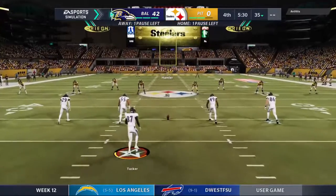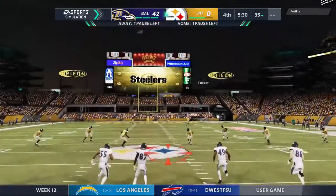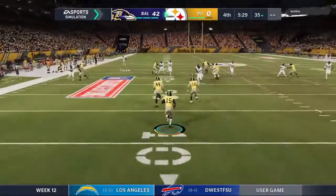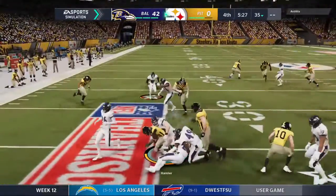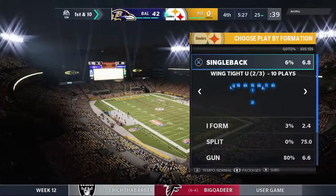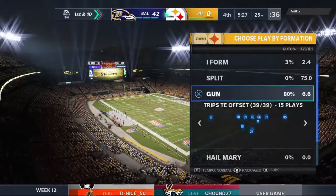Justin Tucker to kick off for Baltimore. Tucker now to kick it away following the touchdown. And able to get this out to the 25. Take over 1st and 10 at their own 25-yard line.